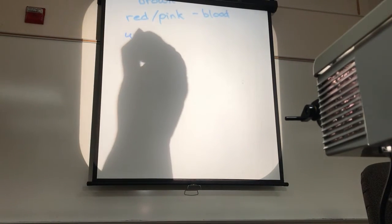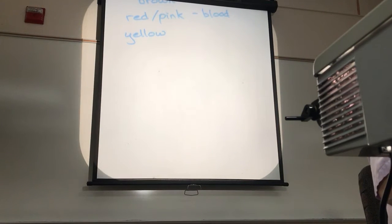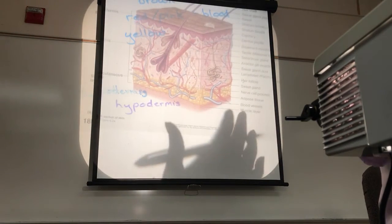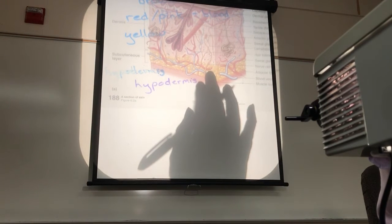And then we have the yellow color. Many people's skin has a faint yellow tint to it. That yellow color is coming from our old friend, the subcutaneous adipose tissue.